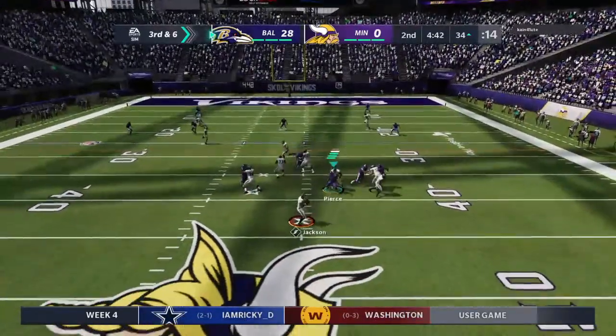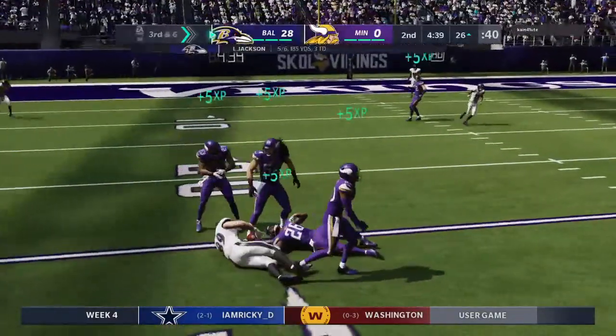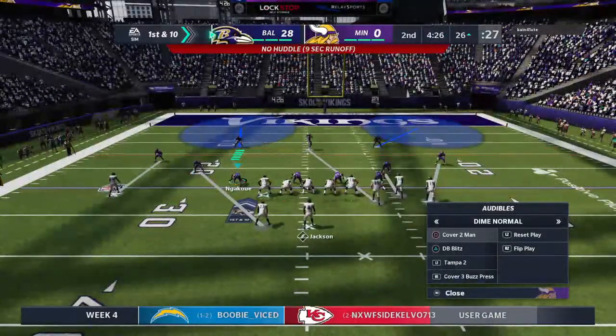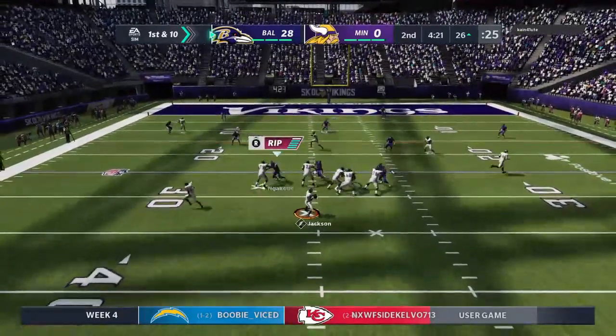They go play action with Jackson. And he's got his man in stride, complete. Jackson. And he's able to pick up the 1st down here before he goes down at the 26. 1st down. From the gun, Jackson.